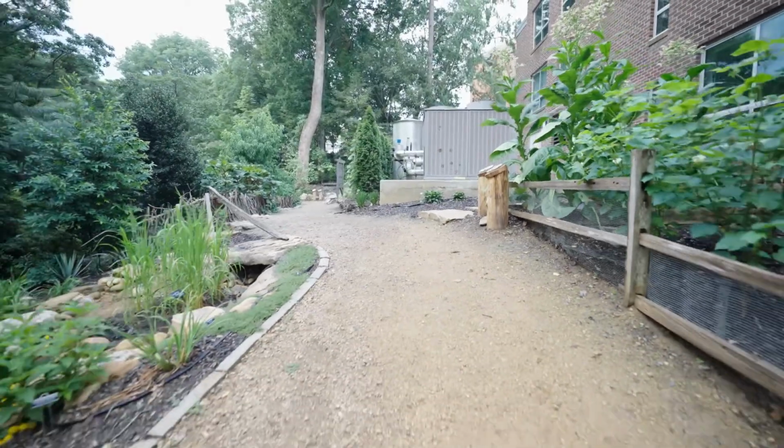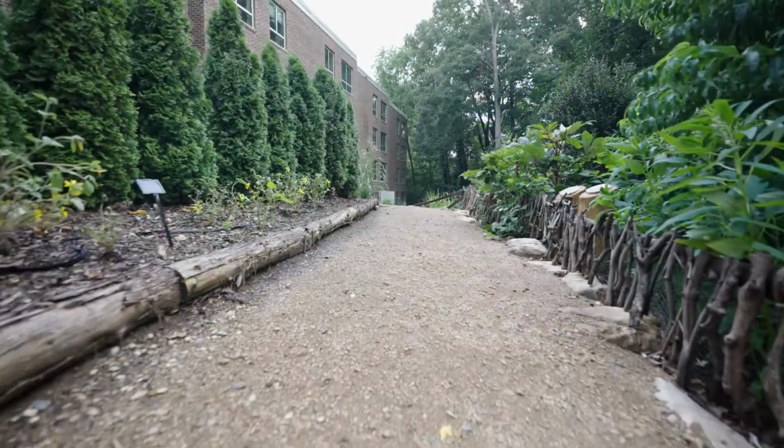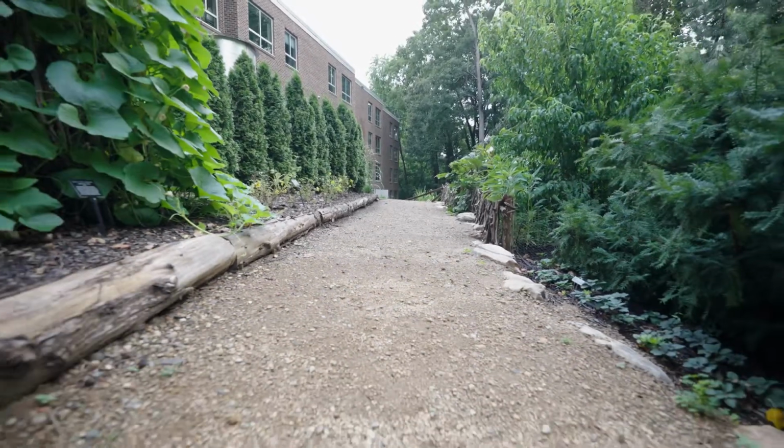This gives you a place to visit to see a deeper connection, a deeper meaning between why we cook what we do, why we eat what we do, and how plants and crops evolved over our history as North Carolinians.